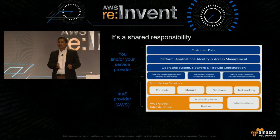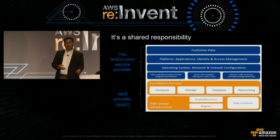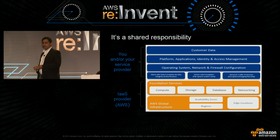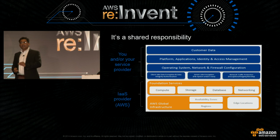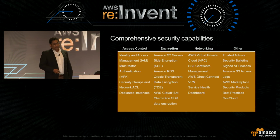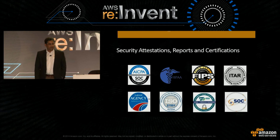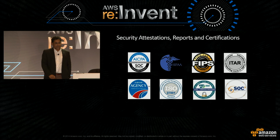You still need good guidelines, good processes. It's easy and fast to be able to configure and create data firewalls using security groups and things like that, but it's still a joint responsibility. So these are different tools that AWS has to help you meet your internal controls, and of course the different attestations that we have talked about.